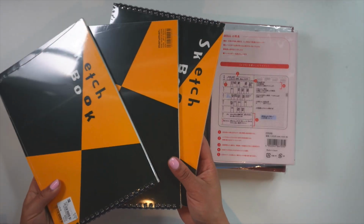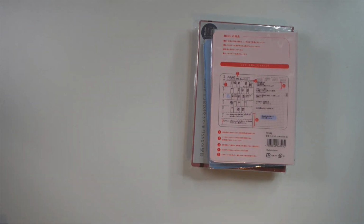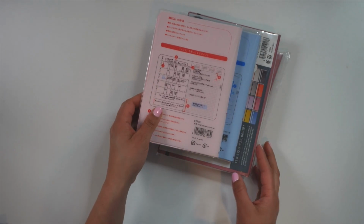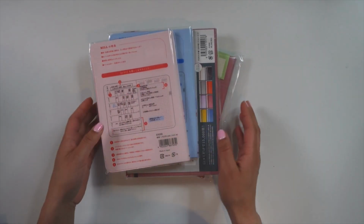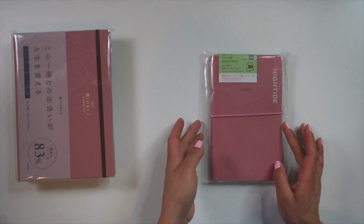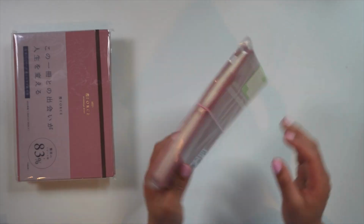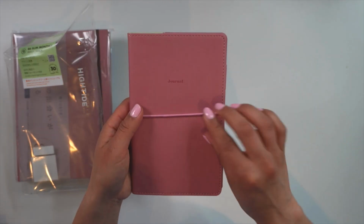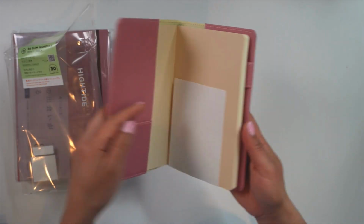These are some really inexpensive sketchbooks that my son likes to use for his sketches, so I bought this for him. And I have 1, 2, 3, 4 planners. Ooh. This is another Hightide planner. This is called the Renewal format. The front has an embossed journal. It is held together by this really thick elastic.